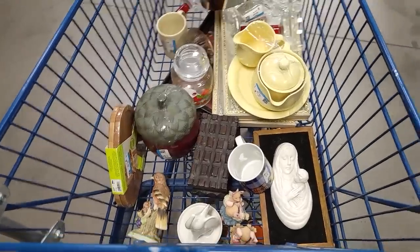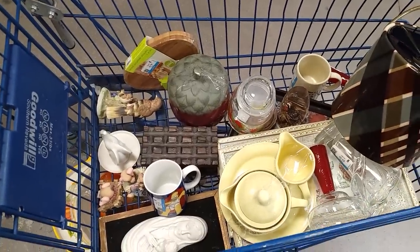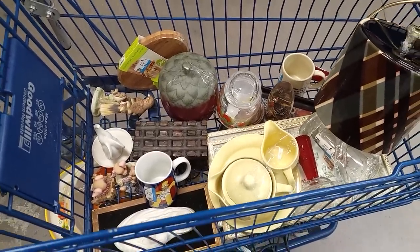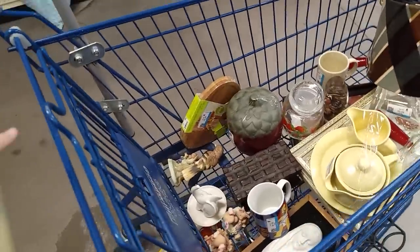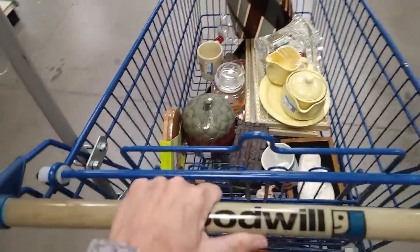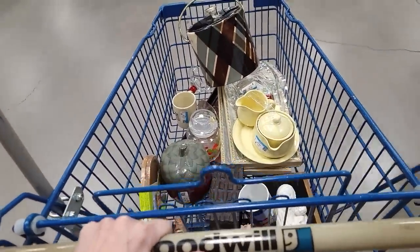Well, here's what I ended up with. Not too big of a cart, lots of breakables though, so I hope they have paper, but pretty pleased with what I got here. I didn't go overboard. And now we are gonna go ahead to the checkout and see what damage we did.